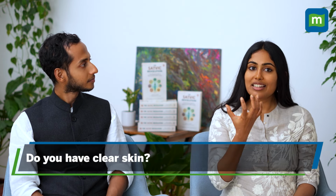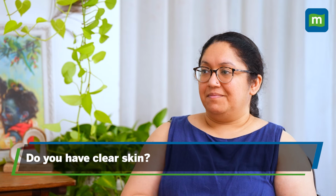The third sign is to do with your skin. Our skin is a reflection of how the body is doing from the inside. It's a mirror to how our body is doing from the inside. So to have clear skin without any acne, dermatitis or any kind of skin issues is a sign of good health. Again, if you're experiencing clear skin, you can mark yes, and if not, you can mark a cross. And this doesn't have anything to do with the color of our skin. It's simply to do with how clear our skin is.